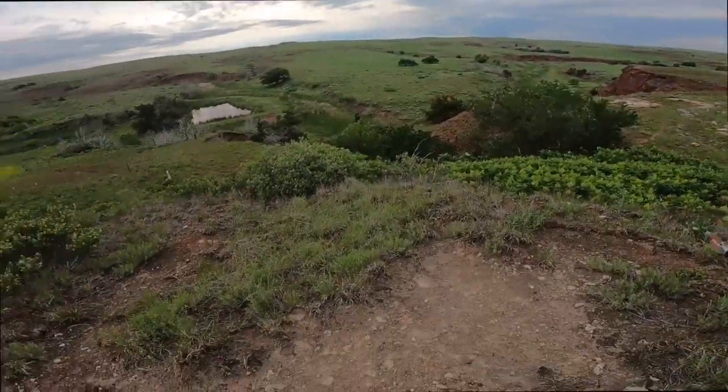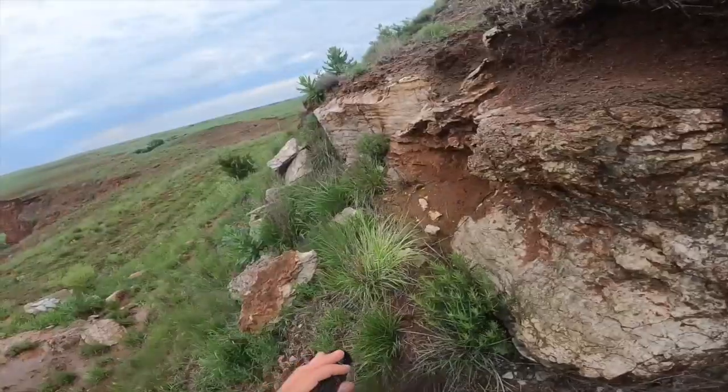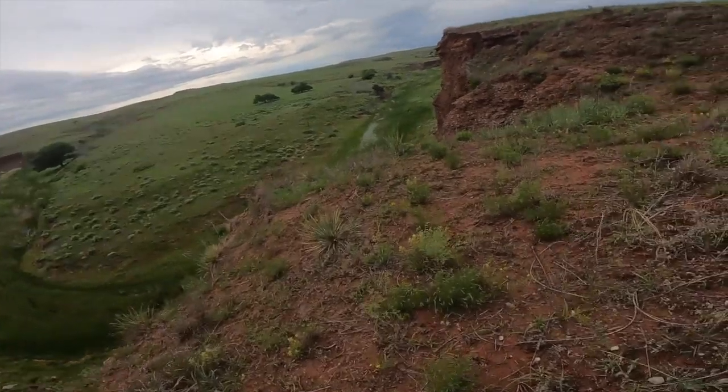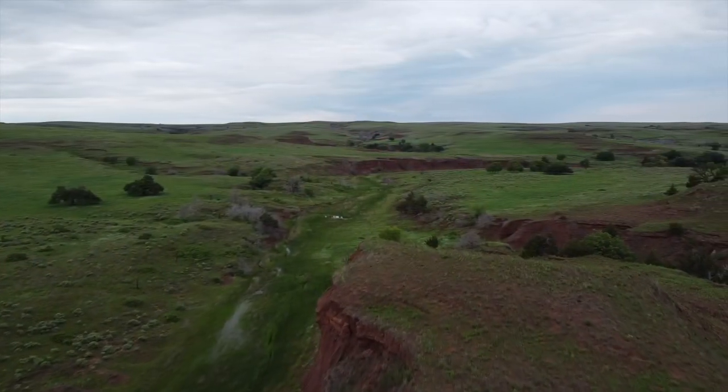Oh, that mesa is badass. Let's go to that mesa. I swear to God, there's a herping boogeyman and it hates me. Look at this view. I mean, it's incredible. Sometimes the gift is just being in the places that the species you're looking for lives.